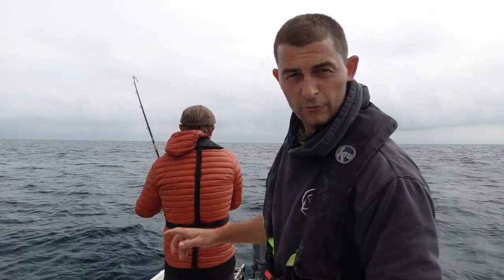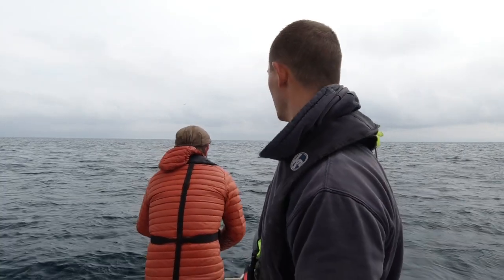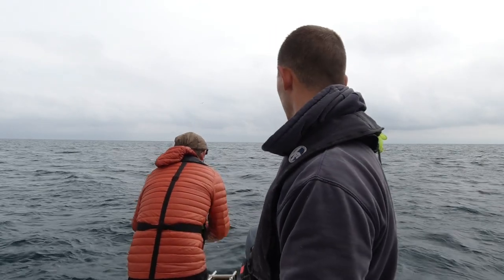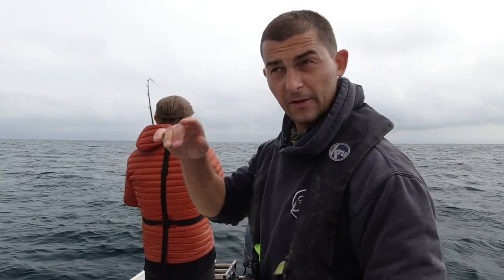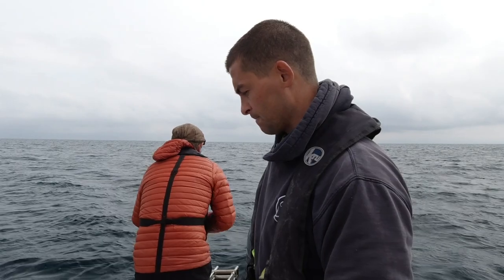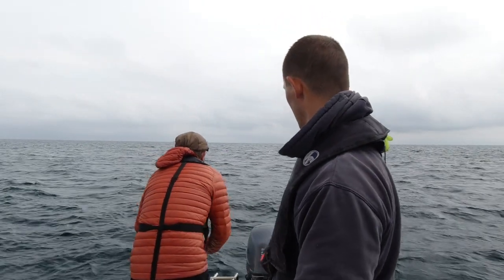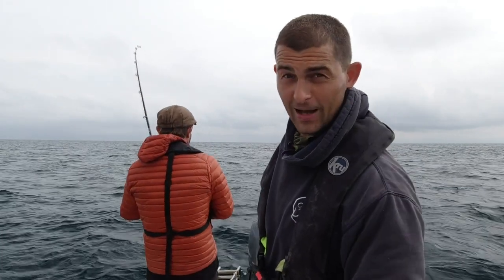Got out to a wreck. Just done our first drift over the top of it. Paul's doing his very best to bring in a fish. We're fishing with just a set of baited feathers that I was showing you that we're fishing with inshore. Just hoping for pouting, whiting, anything like that. And he's doing a really good job at making it look hard.